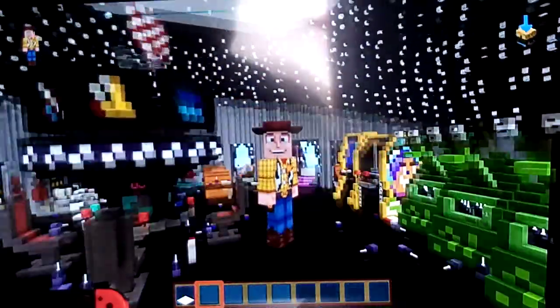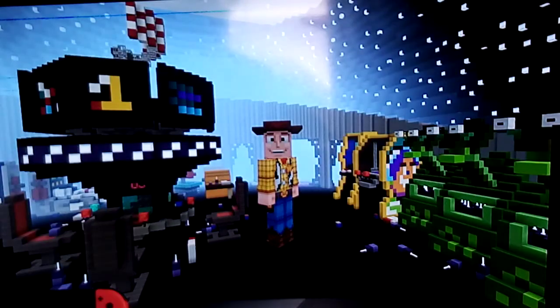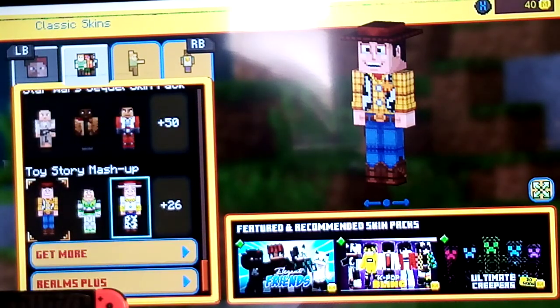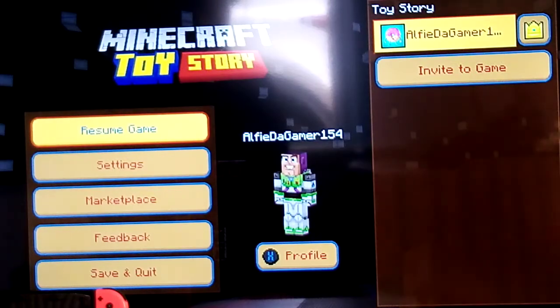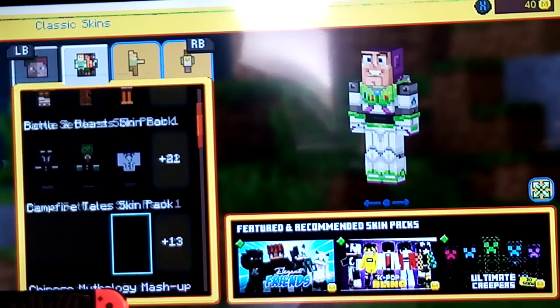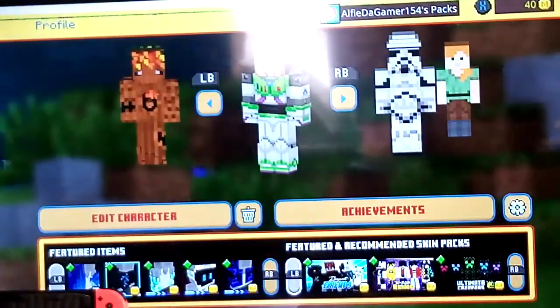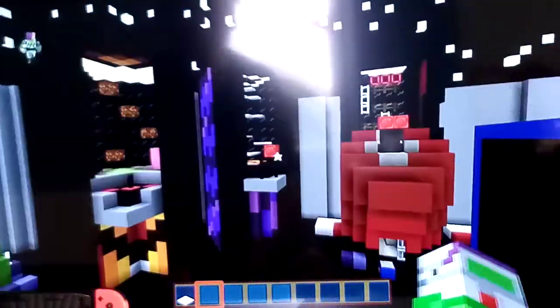Oh, Woody. Okay, let's just change my skin because, like, she could be Woody, you know what I mean? Edit character. Oh, and we need to go all the way down to the bottom and we'll get Buzz Lightyear. Why am I not saved as Buzz? There we go, I'm Buzz now! You see me? You see me? Okay, I'm Buzz Lightyear now, so cool.